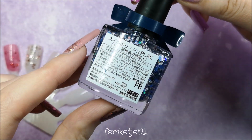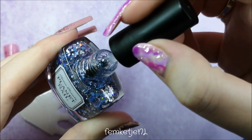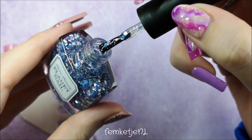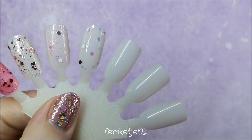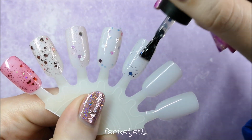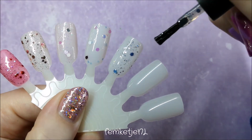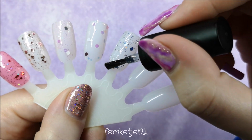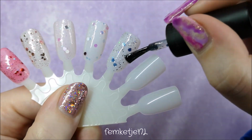This is more of the same kind as we just swatched, but more into a blue toned glittery madness. Again, different shapes and sizes of glitter, different colors as well. So you have your really light blue, your medium blue, and a little bit of a purplish blue glitter in here. But there's also some little holographic glitter in this one, which I really like. It's more of the smaller glitters that are holographic, but I think it really gives a beautiful space galaxy effect if you apply this on top of a dark blue or a black.